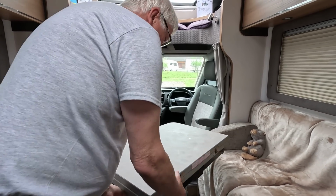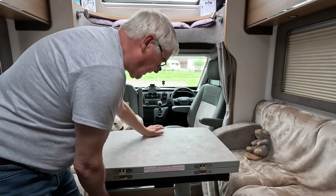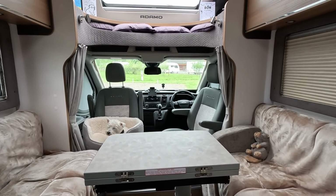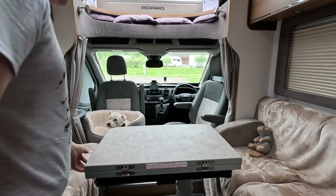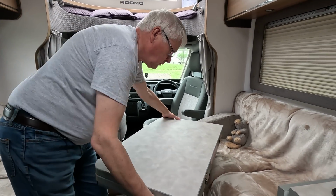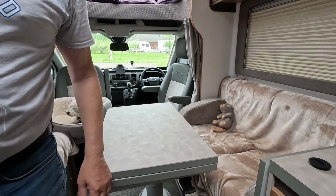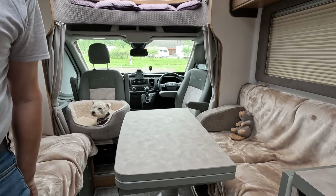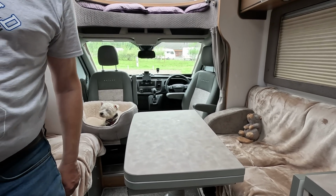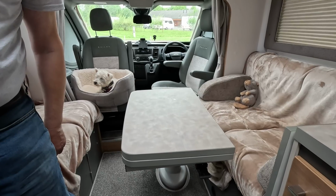I mean, the other night when we played Uno, we just left it like that. I think we had it just like that. Two sat there, and yeah. It is because the sofas are shorter. The other party trick of this table is you can lower it.